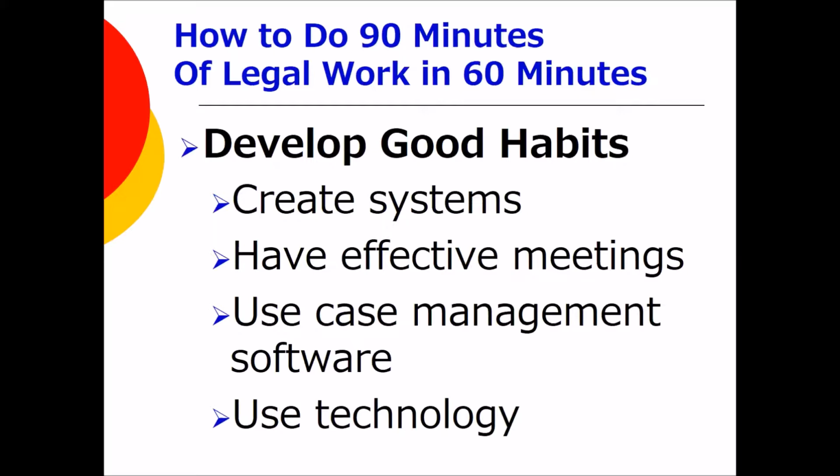Use case management or matter management software. I've been using it since 1991 and wouldn't know what to do without it. It tells me everything that's happening in my life. I can see what's happening in my associate's life. We can see everything that is going on. We share our information, and we don't have to talk to each other just for the sake of, hey, what's going on in the Jones case?